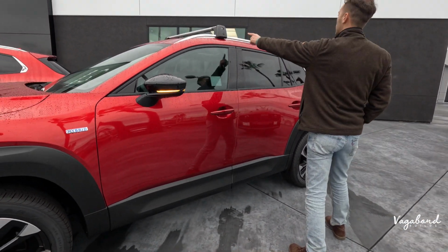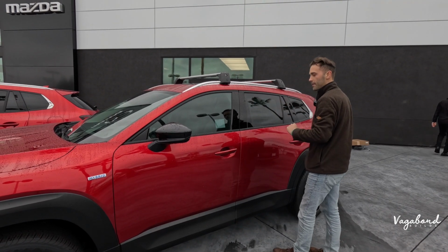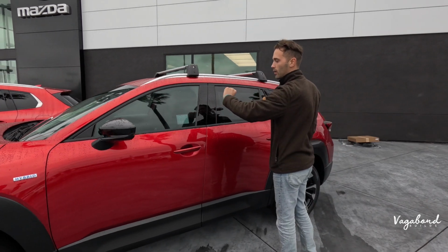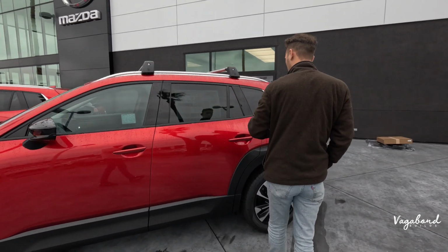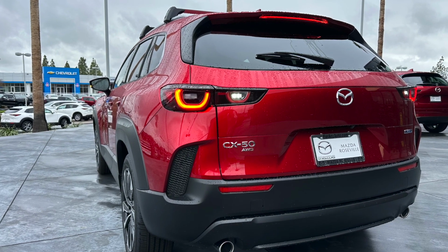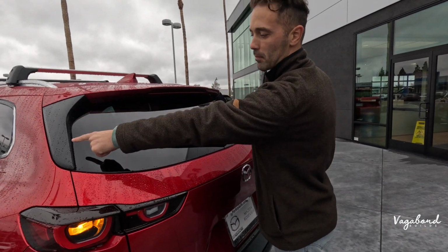Up top, we got the silver roof rails going across, with the added option of the rails that go across, okay? Don't think that that comes with it. Matte black around the windows and some high gloss trim in between the windows. Over to the rear end of this vehicle. Up top, we got a spoiler, integrated LED brake light, privacy glass, and wiper with the matte black plastic trim.